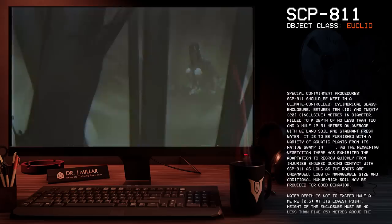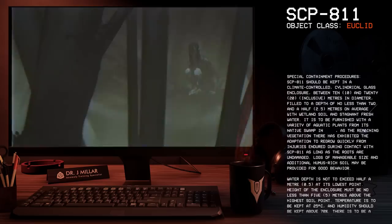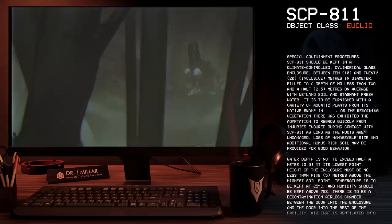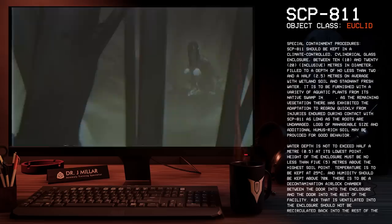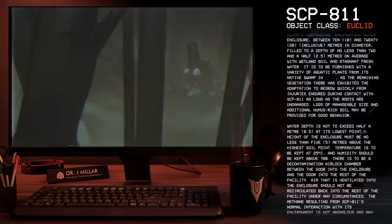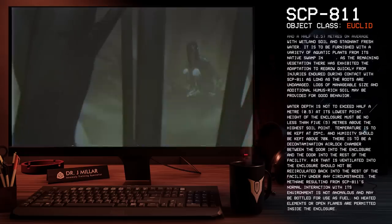Special Containment Procedures. SCP-811 should be kept in a climate-controlled cylindrical glass enclosure between 10 and 20 meters in diameter, filled to a depth of no less than 2.5 meters on average with wetland soil and stagnant fresh water. It is to be furnished with a variety of aquatic plants from its native swamp, as the remaining vegetation there has exhibited the adaptation to regrow quickly from injuries endured during contact with SCP-811 as long as the roots are undamaged. Logs of manageable size and additional humus-rich soil may be provided for good behavior.